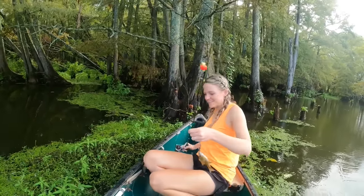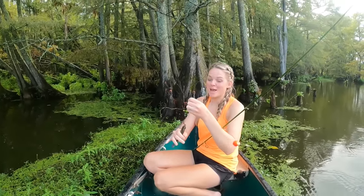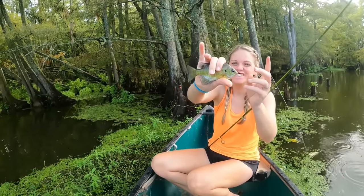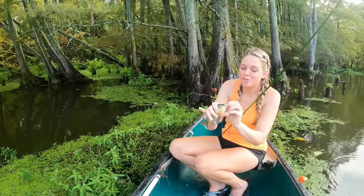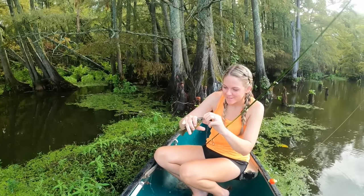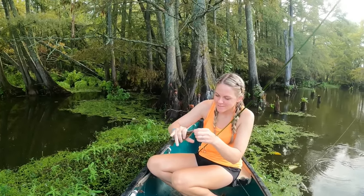Next cast. Slab queen's on fire. Oh yeah, these are slabs, and slabby dinks. Where are the big ones at? There's two on the stringer. Yeah, there are two on the stringer. That first one we caught might have been the Mac Daddy. He might have been just the biggest one in this spot.